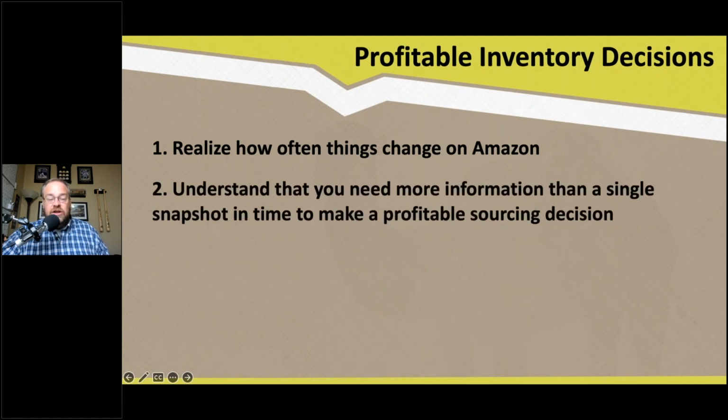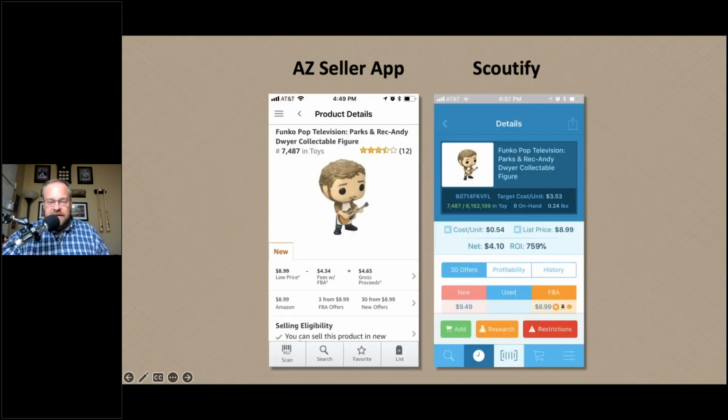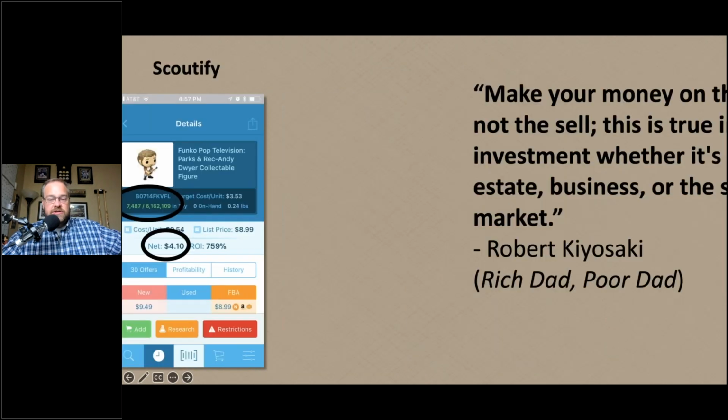Number two, understand that you need more information than a single snapshot in time to make a profitable inventory decision. When you're doing retail arbitrage and you're looking at the profits, if there's a $4 profit right now, can you expect about a $4 profit in the future? Do you expect the sales rank to remain the same? Remember, sales ranks are changing 24 times a day. Profits and prices are changing all the time. You need to make better decisions.